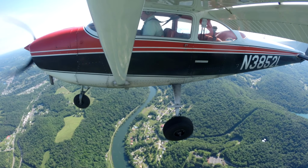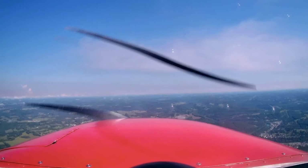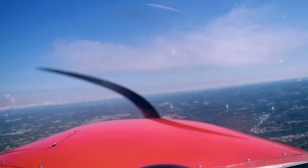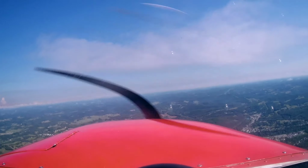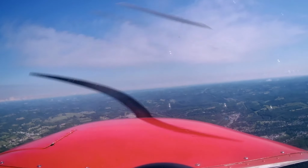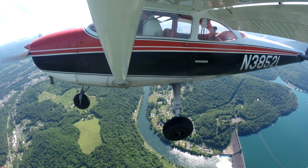And if you want to turn, you can make a slight turn just by pressing a pedal. Lay your right foot on and see, now it's turning to the right. Just release that pressure. We're already making a half standard rate at this point, but we'd have to bump the power because it changes your vertical component. All right, that's good.